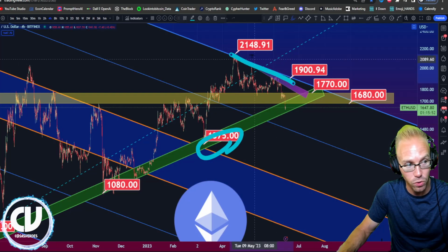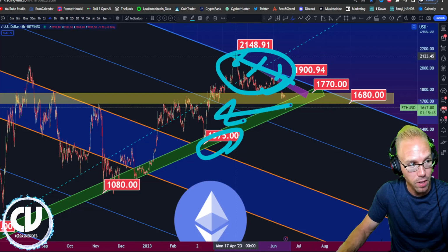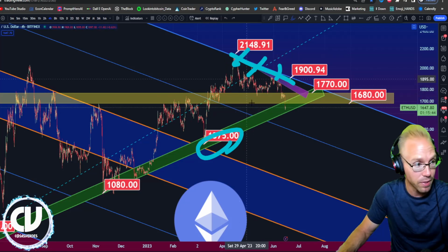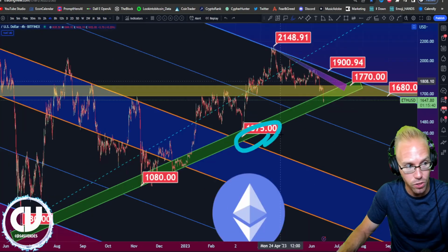Maybe a projector tool connecting the last three highs over the last month. That's about a month. This is about middle of April. So actually 2 months. This is over the last 2 months. Connect the three highs if you can add a third thing on your chart.